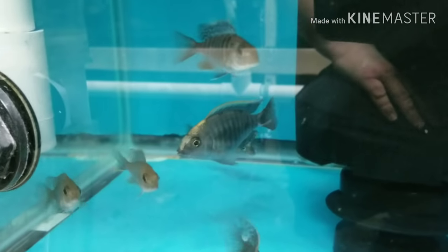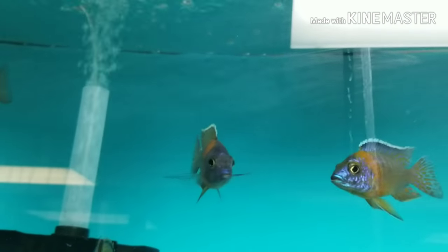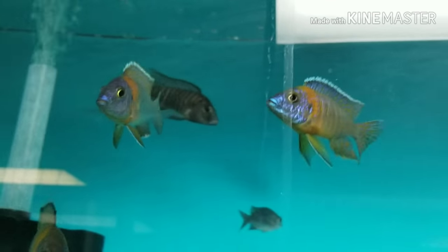I guess the lighting helps with these, because this tank used to be really dark. They're settling in nicely, just getting here yesterday. The Red Suns, I sent that bigger one out, so now these other ones are finally showing some good color. These are the 3.5 to 4-inch guys.